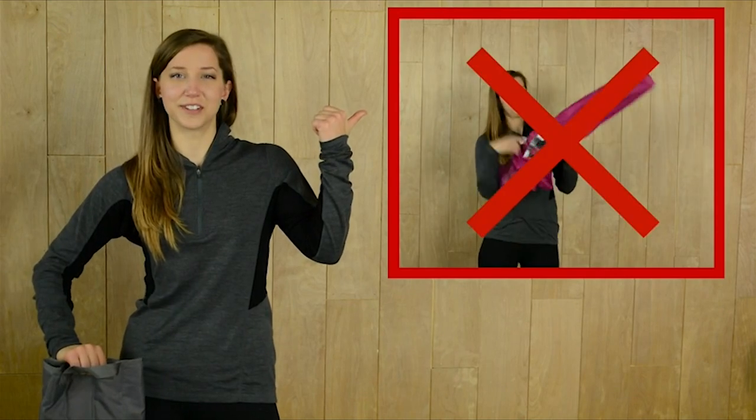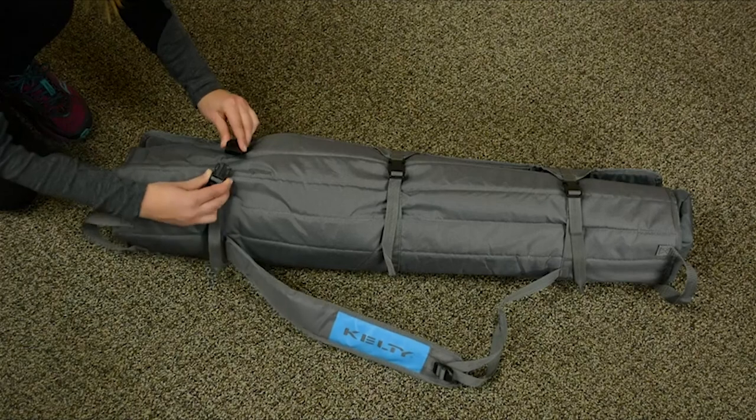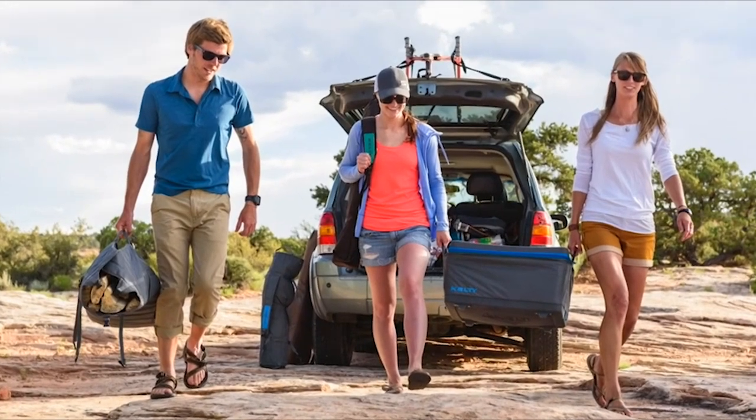The multi-use padded roll tote allows you to pack the chairs up without the struggle of a too small storage sack. Just place the feet into this pocket, wrap it up, attach the buckles, and you're good to go. Grab these handles to use the roll tote as a load hauler for multiple chairs, firewood, or whatever else you need to carry. But wait, there's more!